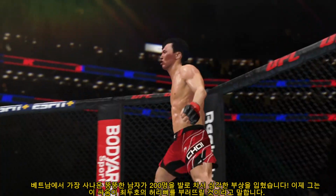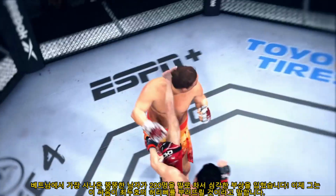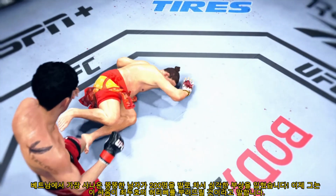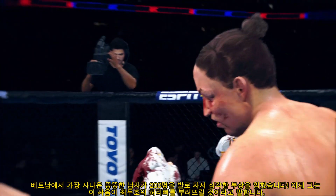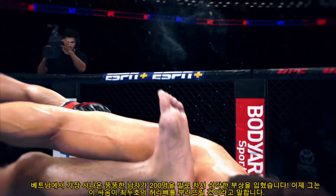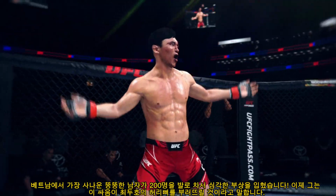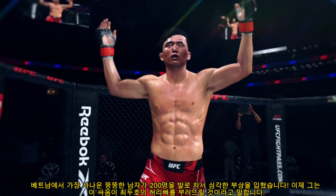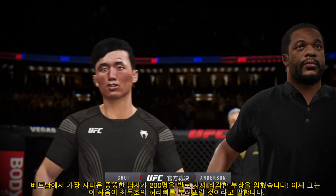Crowd absolutely loving it. Flush land to close out his opponent. I'm not even sure the other fighter saw it coming, so a big knockout for him here tonight on the biggest of stages. Well, hard to perform much better than he did tonight. A huge knockout under the lights. They'll be talking about that one for some time.